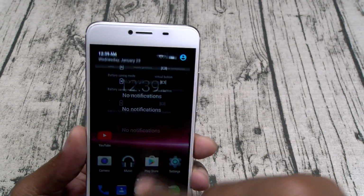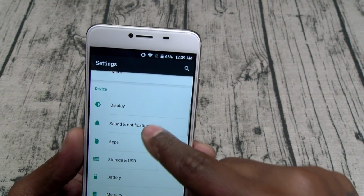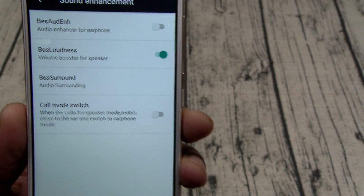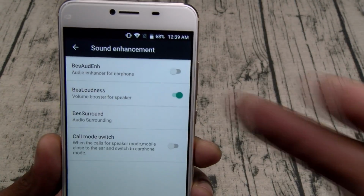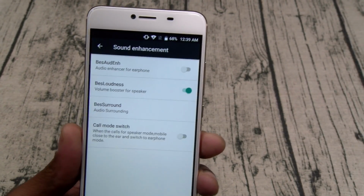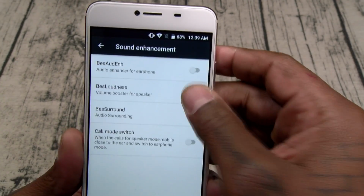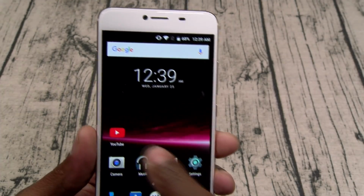Now, one thing I forgot to mention, let's go to sounds and notifications. All right. Now, you got sound enhancement. Now, this works the same on the Ume Plus. You got your audio enhancer for your headphones. Now, there's no hi-fi DAC, but once you turn that on, it will make the music louder. And the same thing, the volume booster for the speaker, it does work. All right, and you got your surround sound and your call switch mode.